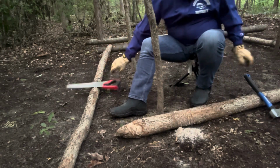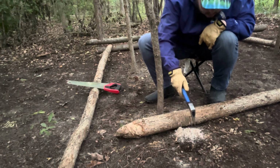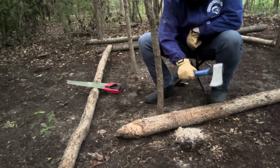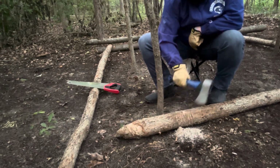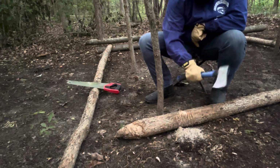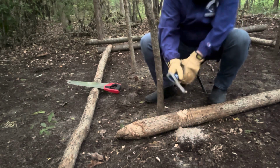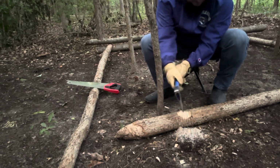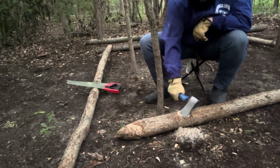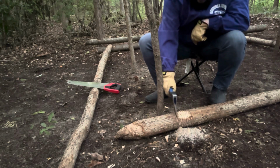Okay, now it's time for the fun part, the hatchet. There we go. Oh, that's one right there.